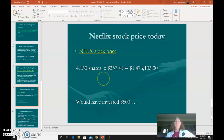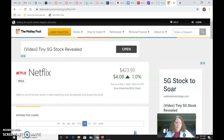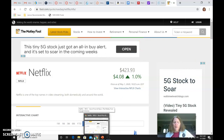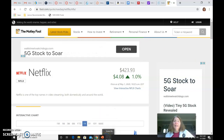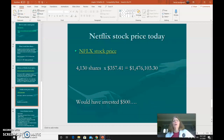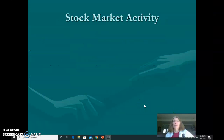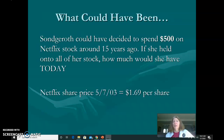So that's telling me that if I had 4,130 shares, I'm just going to do it for fun. 4,130 times what it's trading at, 423.93. I would have $1,750,830.90 right now. So obviously you can get wealthy pretty easily on a $500 investment had I done that.